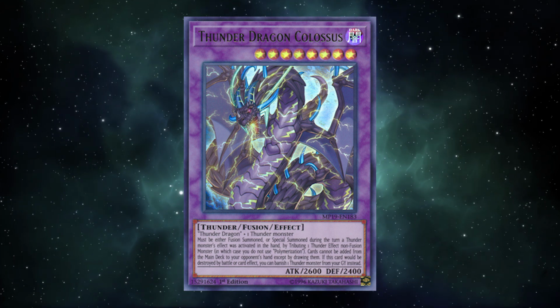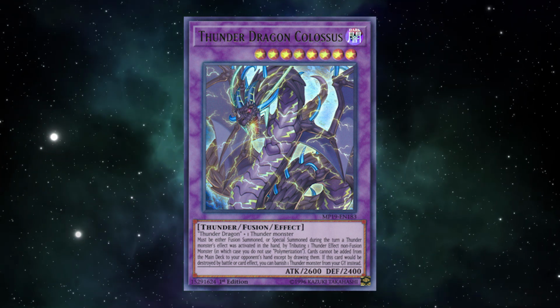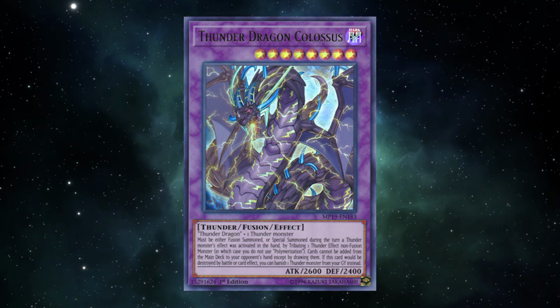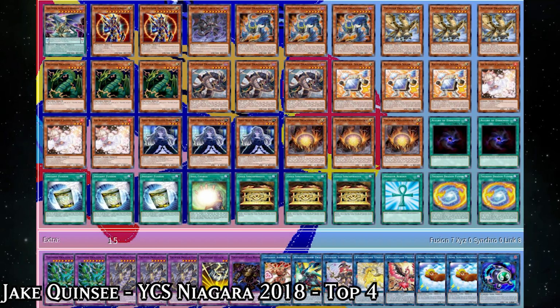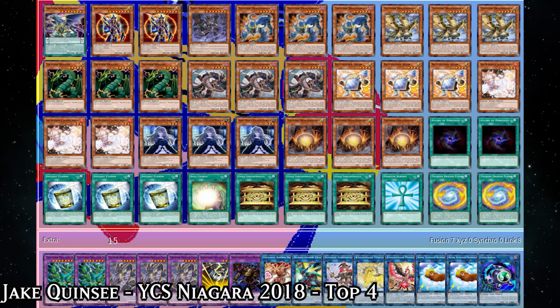The deck's dark and light attributes also made it incredibly easy to splash in any other solid Chaos card or engine that players liked, and so Chaos Thunder Dragon was another variant people liked to play, with one list making it all the way to top 4 at YCS Niagara in 2018, piloted by Jake Quincy.